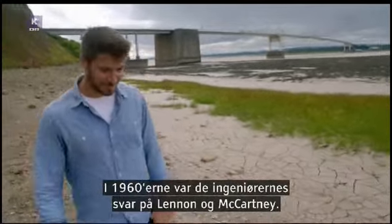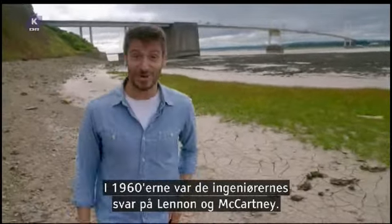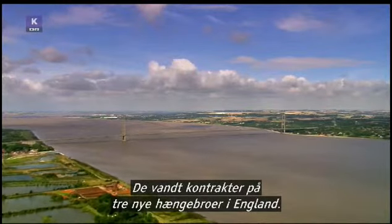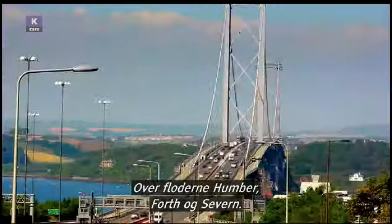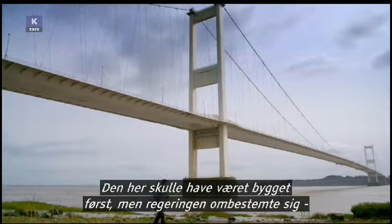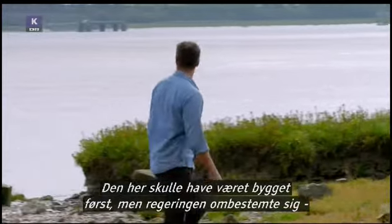They won contracts to design 3 new suspension bridges in the UK, over the Humber, the Forth, and the Severn. The original plan was for this one to be built first, but then the government changed its mind, ordering work to begin on the Forth Road Bridge instead. As it turned out, this delay proved rather fortunate.